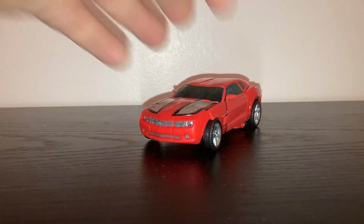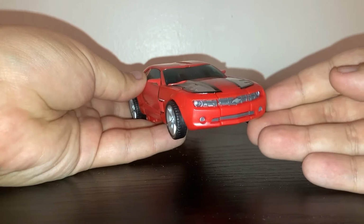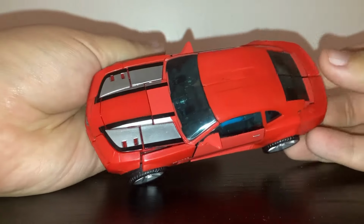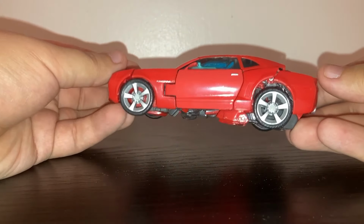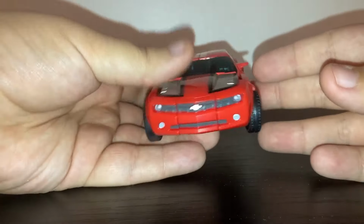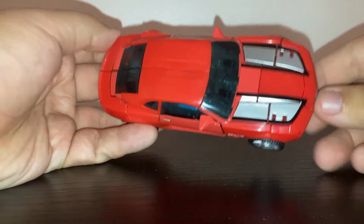Boy. Isn't this great, this car mode? I still love this Camaro car mode. I think it's just one of the coolest cars ever made. Because I was 6 the first time I saw it. And I thought Camaros were like the ultimate car. Because, you know, Bumblebee was a Camaro. It looks good in red, and I love the silver. I think the silver is what does it for me.